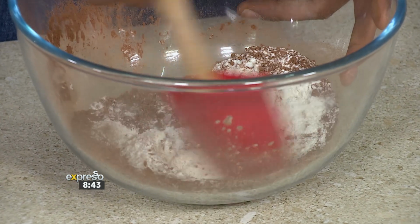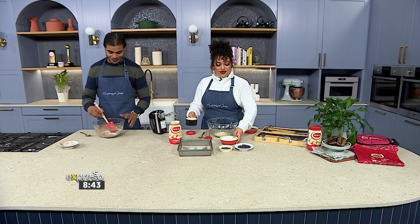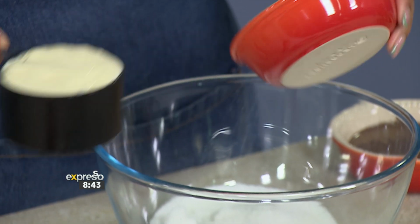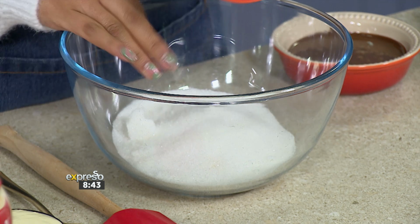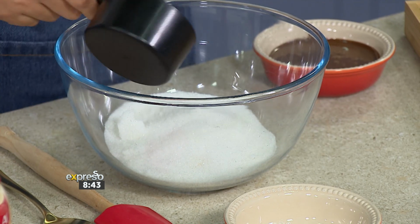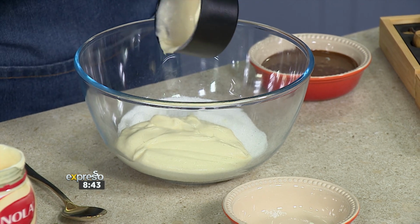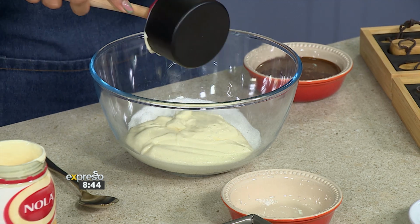This is making sense. Already we have incorporated the good stuff, the mayonnaise. I can't believe this. It's crazy, but it's happening. Brown sugar and caster sugar are getting nice and cozy, all the sweetness, we're not holding back. And then our delicious Nola mayo goes in. I want to get every last drop, so I'm going to use the spatula and get all the creaminess.